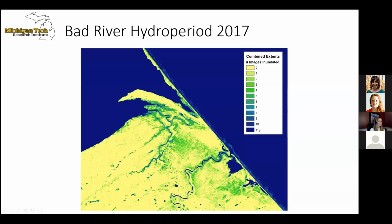I didn't show them all, but we have 11 dates of RadarSat-2 from this year, and you can map then, combined, where the surface water is. Where it's always surface water without vegetation, that would be the dark blue. Where it's always land without standing water ever would be the yellow. And then in between are areas that are getting a little bit drier, or where it was open water but the vegetation comes in, like floating aquatic, and other places may dry out over the summer that were inundated previously.